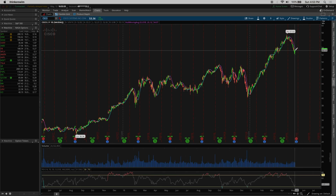What we're going to be looking at here on Cisco is maybe a push up here to around $54, where this previous level of consolidation was, forming almost like a miniature head and shoulders pattern, and heading back down to the downside. But if we can get up above 54 and hold that level, then we can get back up to 56 and 58 and maybe even higher. So this is either going to be a dip or a slight pullback for a rejection down lower.